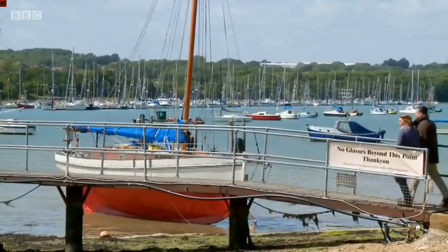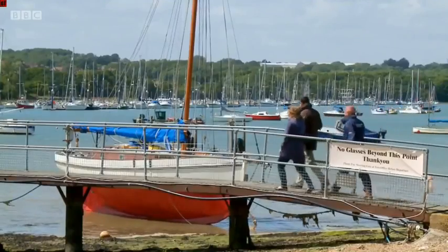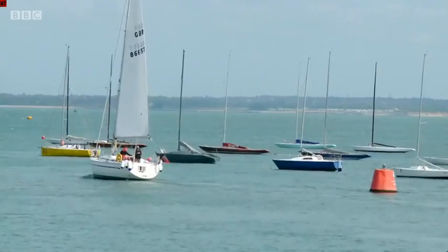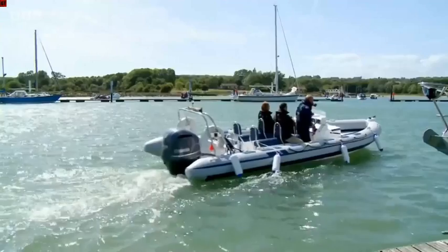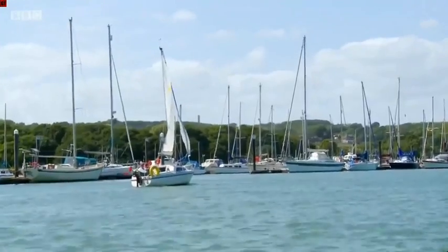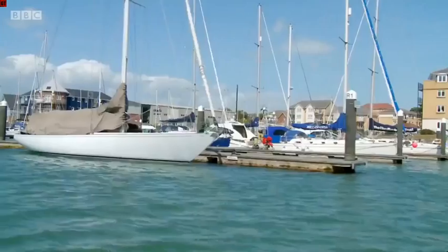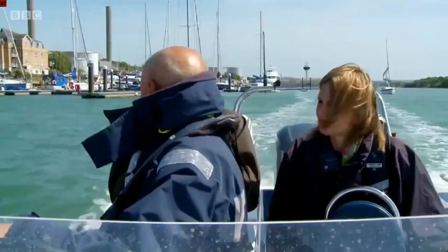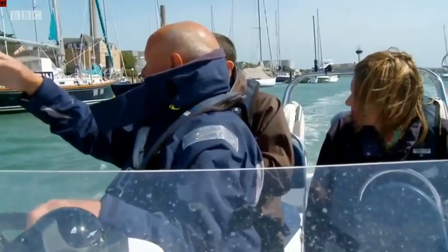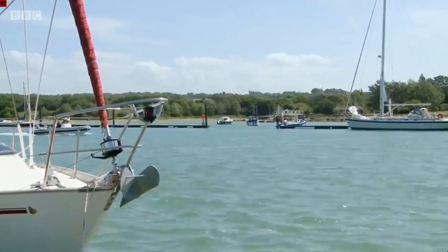Cowes Harbour will play a major role in the 2012 Olympics, with some of the larger yachting series scheduled to begin here on the way to Weymouth, which is the centre of the Olympic sailing events. This is East Cowes Marina. East Cowes generally is developing, and there are massive plans from SEEDA, the South East England Development Agency, to redevelop the eastern side of the harbour entrance.